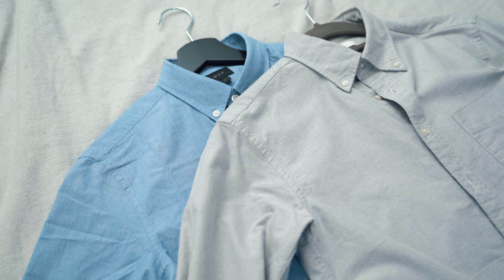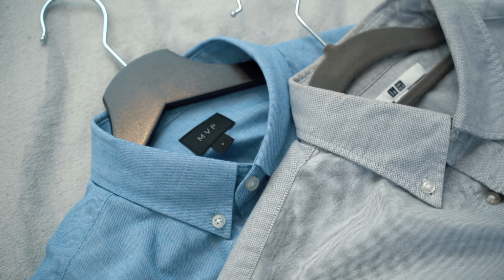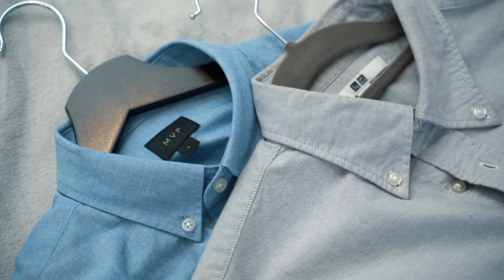You can wear a shirt in so many different ways. You can wear, say, a blue shirt with a white t-shirt underneath, or you can wear a blue shirt with a suit, or you can wear a blue shirt sort of rolled up, sleeves in the summer. It just goes so well with different things. Same with a white shirt, you can do the same sort of thing.